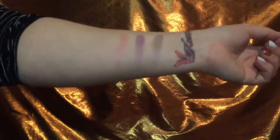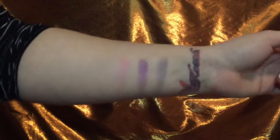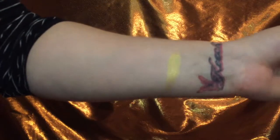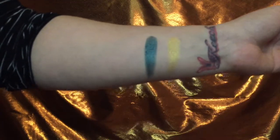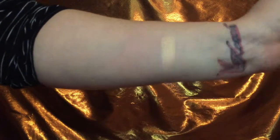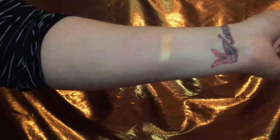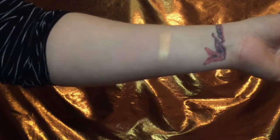So they're not bad for like a pop of color. They do go on very smooth. Just the colors are a little lackluster for my liking. This one is the gold, the green, and the purple. The highlighter. So it's got that sort of peachy, pink-orange shift to it, and it is beautiful.